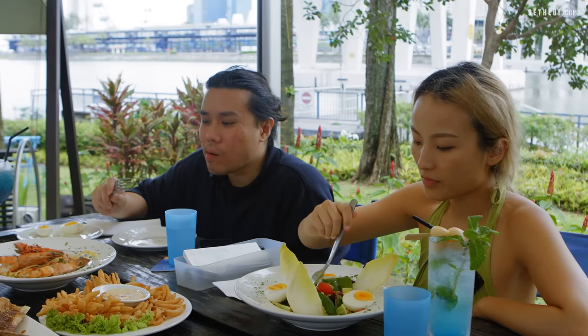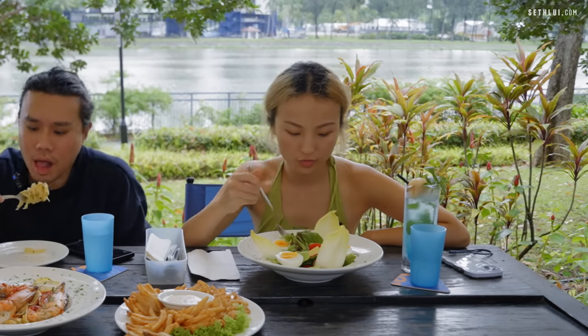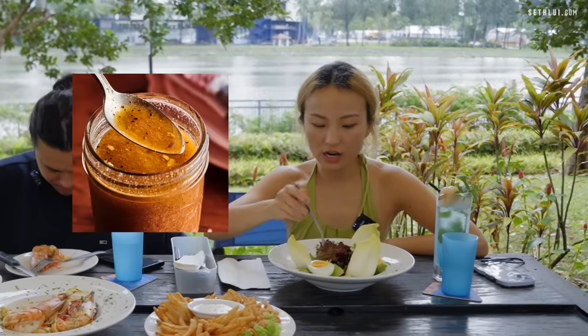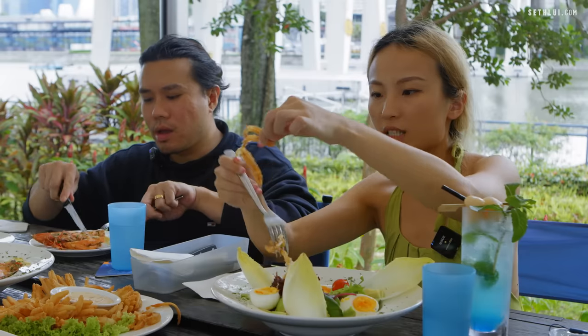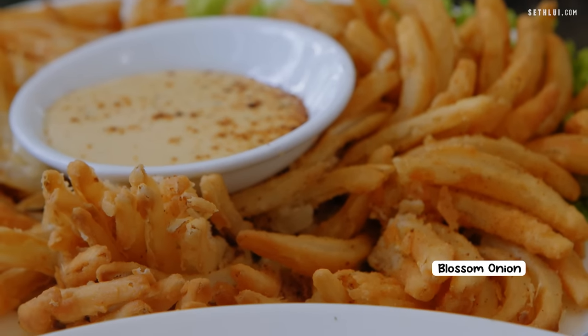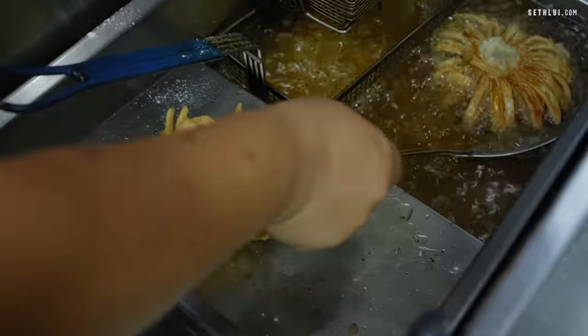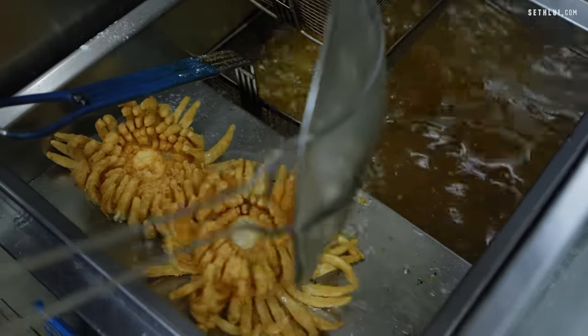The salad is a very clean salad, just like how a salad should be. There's no dressing. There is. It's like a vinaigrette. I'm gonna go for this blooming onion. Blooming onion is not that common, actually. How do you make it? Cut it into a flour thing and then batter and then deep fry the whole thing. I like it. It's a good snack.